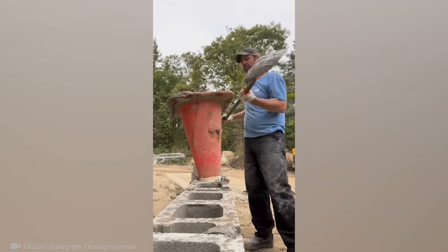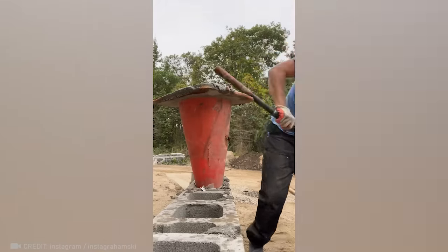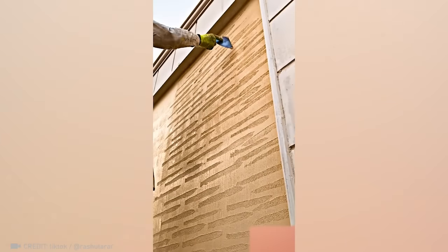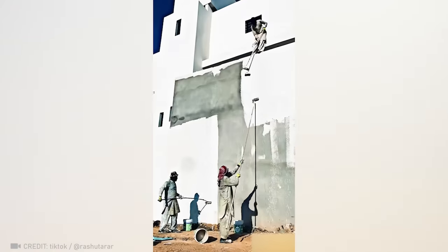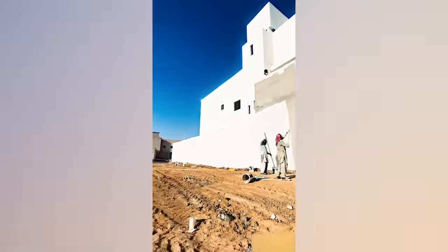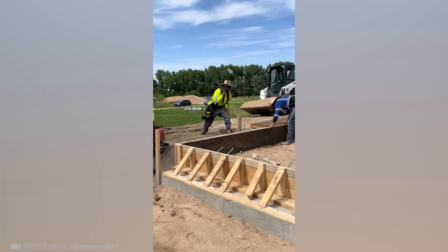Experienced workers really know some cool life hacks. With just a putty knife, this man can transform your facade into something more eye-catching. This team has a rule: whoever has the biggest roller is the leader. This beast of a construction worker wields a 20-pound sledgehammer like a little mallet. He deserves a thumbs up.